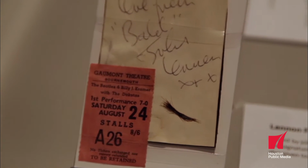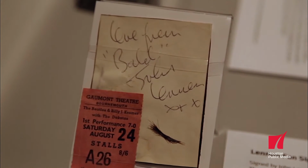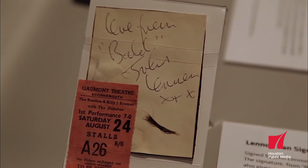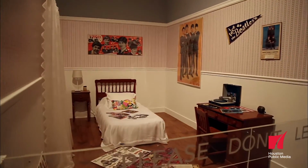Here we have the famous lock of hair collected from John Lennon. It's signed by John Lennon, and he actually writes from the bald John Lennon. It's a small lock of hair given to a lucky fan at the show, and it has a ticket from August 1963. Good piece.